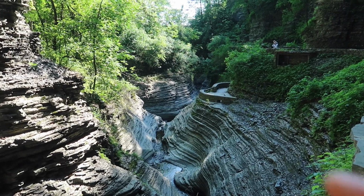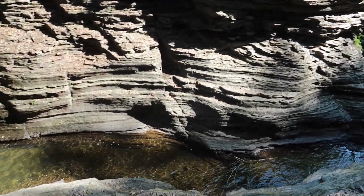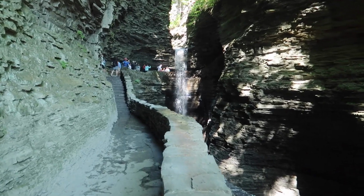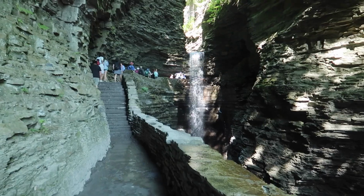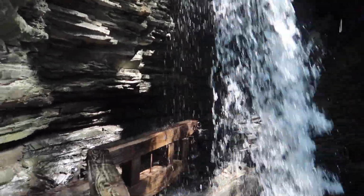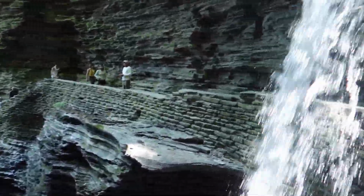This is looking down the other way from the way we came. Looks like we can walk behind this waterfall. This is going to be awesome. See if we can get through here without getting my camera wet. Has the smell of sulfur. Wow.